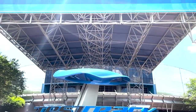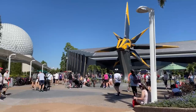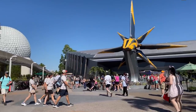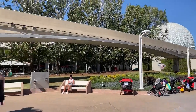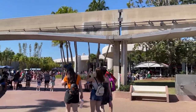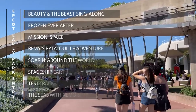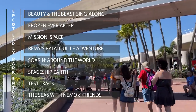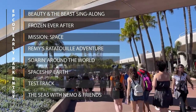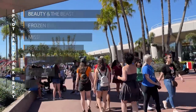So another thing I think is important to mention is, of course, this park does have early entry just like all of the others, but this is not a park that everything is open for early entry. So for here, the early entry options are Beauty and the Beast Sing Along, Frozen Ever After, Mission Space, Remy's Ratatouille Adventure, Soarin' Around the World, Spaceship Earth, Test Track, and the Seas with Nemo and Friends.